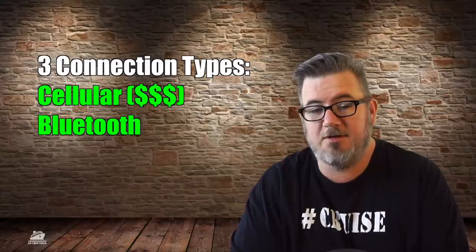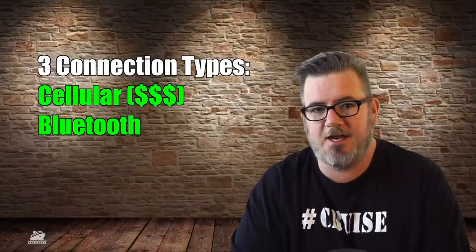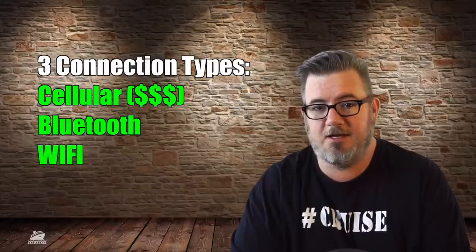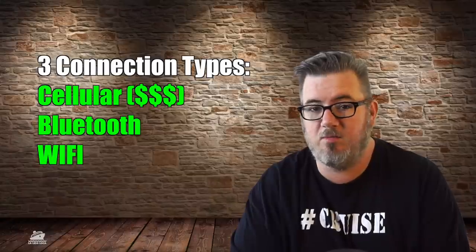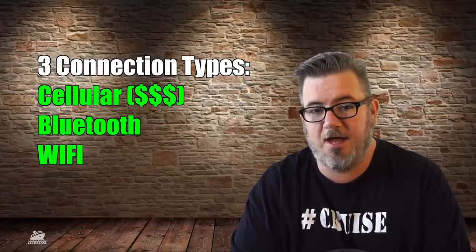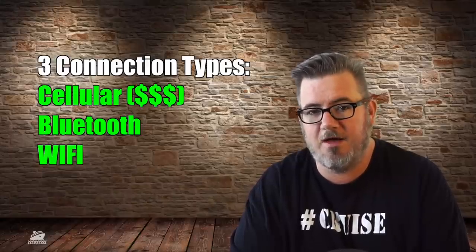Number two connection on your cell phone is Bluetooth. Now, this is primarily for devices, when you pair with your car, when you pair with your headphones, an external speaker. This is how that connection happens. Those two devices talk to each other, and they make a connection through your Bluetooth. And then number three is your Wi-Fi connection. So this is a connection to like your at-home router or free public Wi-Fi hotspots at the local coffee shop. And of course, this is another way to get the internet where you're not using your data. So three connections on the cell phone: the cellular connection, the Bluetooth connection, and the Wi-Fi connection.